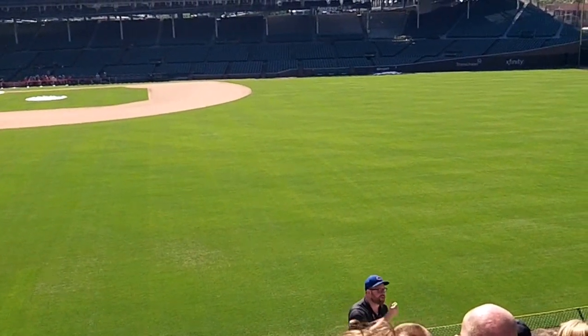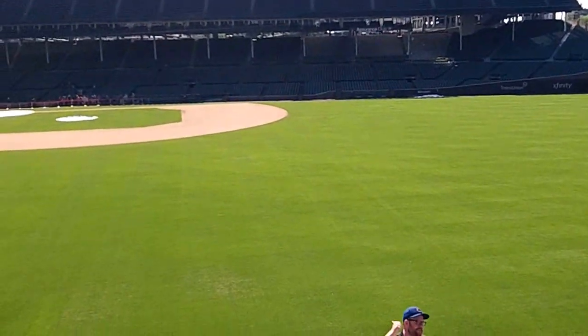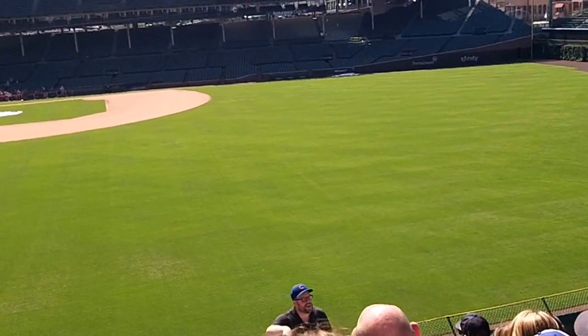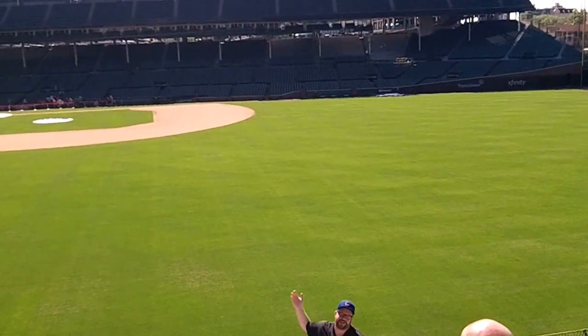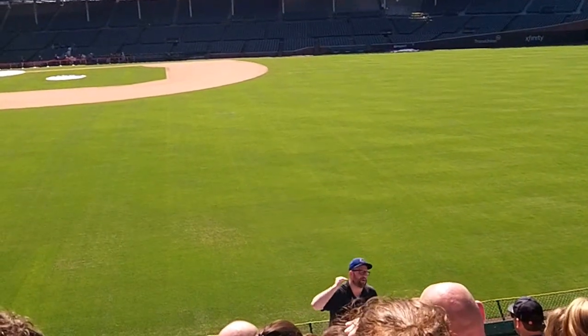You've also got a great chance at that point to catch a home run ball hit during batting practice. It's kind of like a home run derby out here. It's a good idea to do it then, because once the game starts and you catch a home run ball, you better hope it was hit by one of the Cubs. Because if the other team hit it, everybody around you is all going to start chanting what? Throw it back. Throw it back. Those other team home run balls, those are garbage.